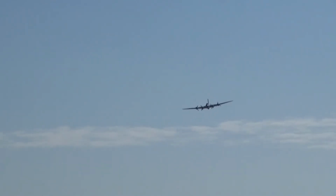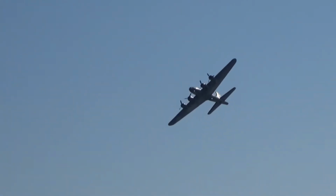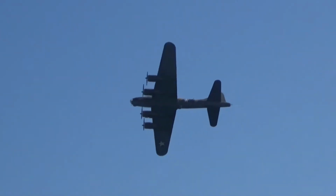So look to the front now as this beautiful aircraft, majestic, just turning, that underbelly shot now. You can see that huge wide straight wing and those 4 Cyclone engines.